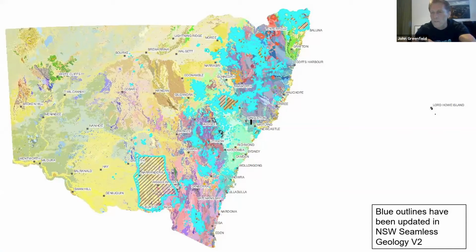What's really cool over here, you can see Lord Howe Island. We did mapping there last year. Kate Bull was the lucky one who got to go over and fix up the maps. She's now with the Alaskan Survey.